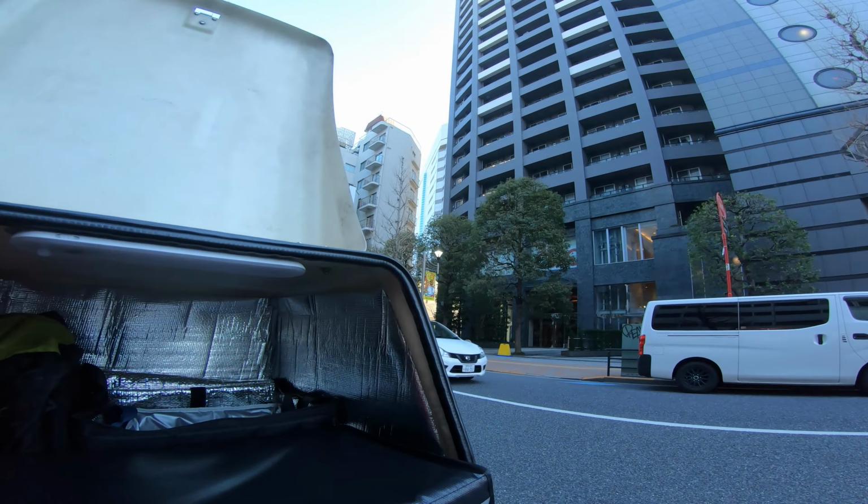Oh man, these buildings. It's been a while since I came to this building, but yeah.